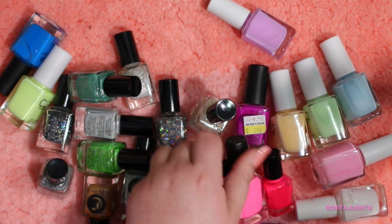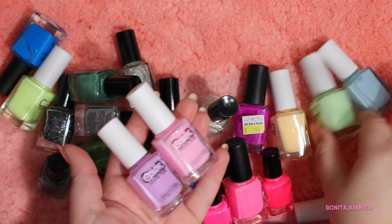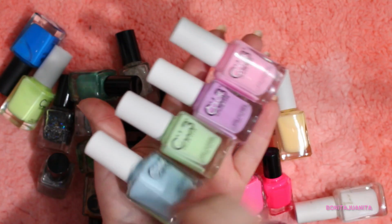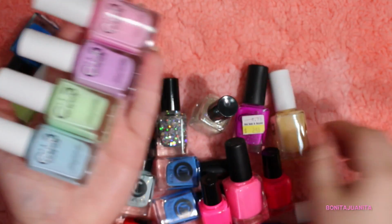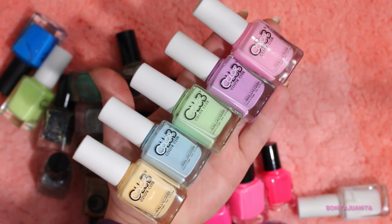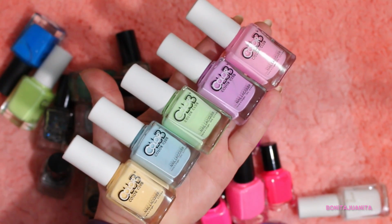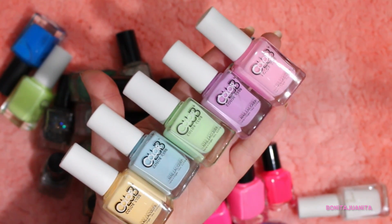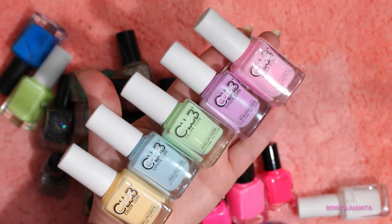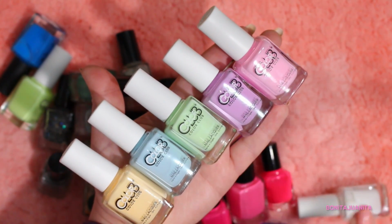I don't know. I've never been impressed with them as of yet, which I feel really bad saying because I know Hannah from Hannah Eve Nails It, she loves Color Club, and maybe I just keep picking wrong colors because I haven't been impressed. So these are their bleached neons. The formulas are not that great, but I do really like them, and I have yet to find bleached neons that work for me. I do have the Maybelline bleached neons, but still the formula is a little bit iffy.